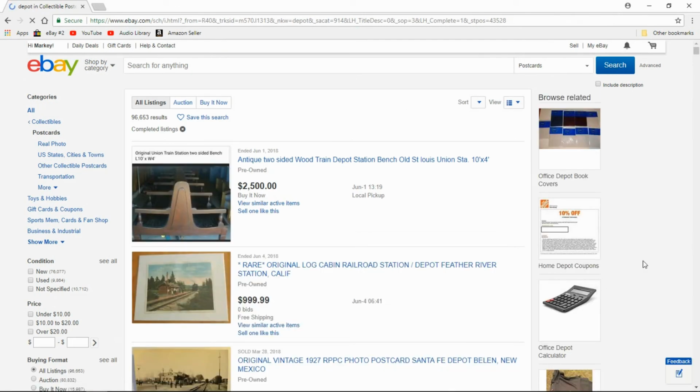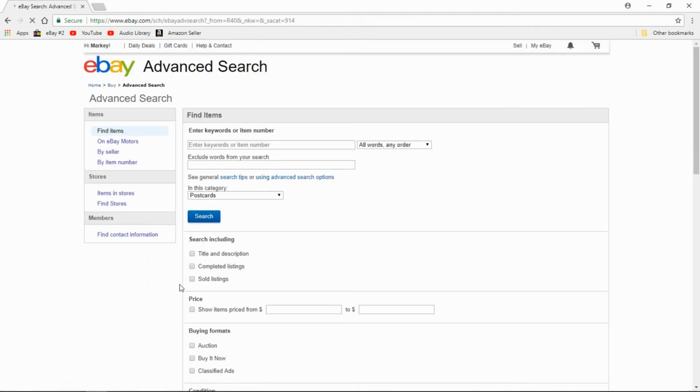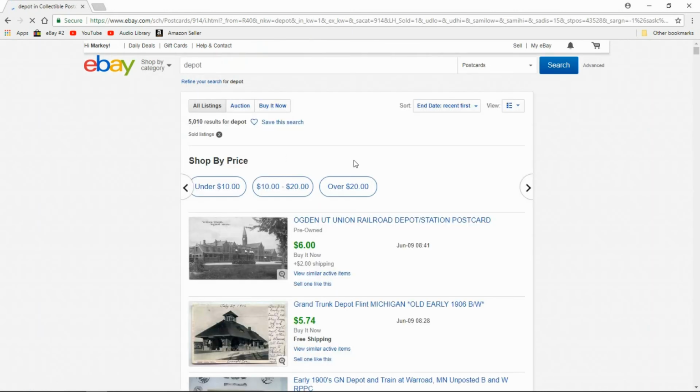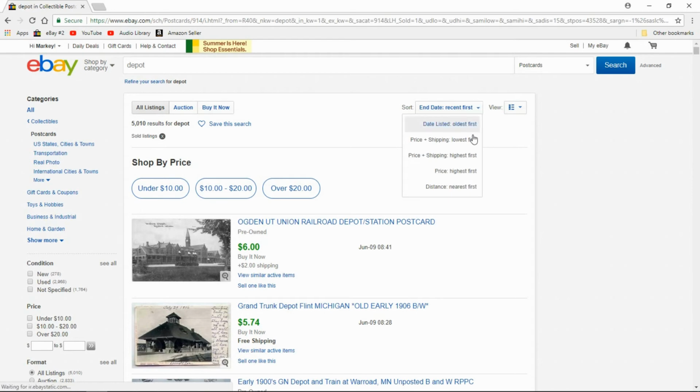We've got depot postcards. Let's narrow this down a little more. Let's go to completed or sold actually this time. And you saw how many of them there were. We're going to cut it down drastically in just a second here. Then we need to sort it by highest, obviously.